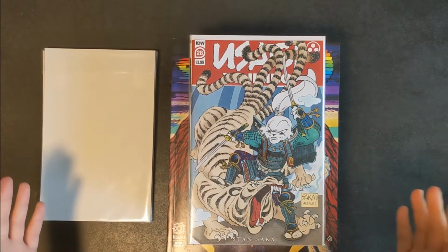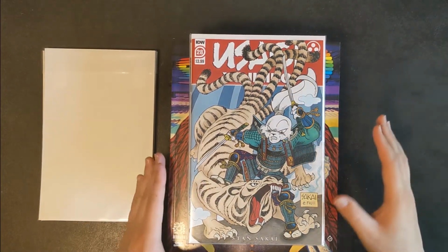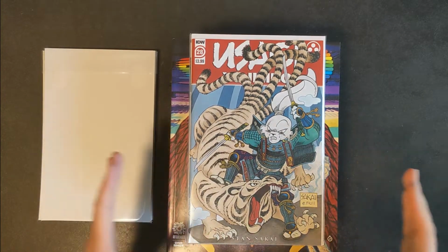Usagi Yojimbo. I love the Usagi Yojimbo books. Last issue was fun. This one, I can't really see what's going on, but that's fine because I absolutely love this cover. This is such a great cover.